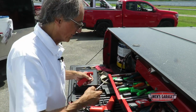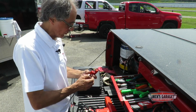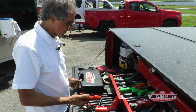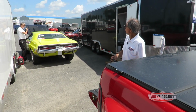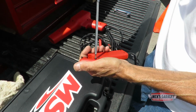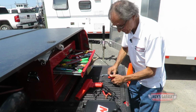Got a brand new timing light here. I just wanted to check the timing for my brother and I couldn't get it to work. Brand new, never opened it up. Just opened the package and now I'm going to see if I can fix it. Day off and we're still working.